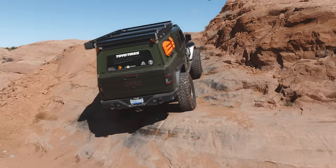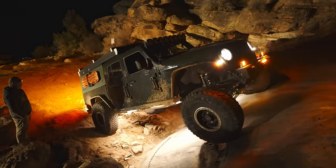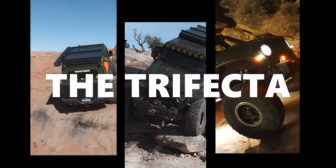Alright guys, we were in Moab, Utah, and today we are doing what is known as the Trifecta. It is the longest off-road route you can do in the Moab area, and consists of three trails: Poison Spider, Golden Spike, and Gold Bar Rim. It's definitely going to be a challenge.